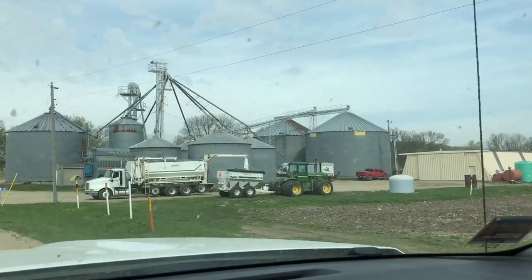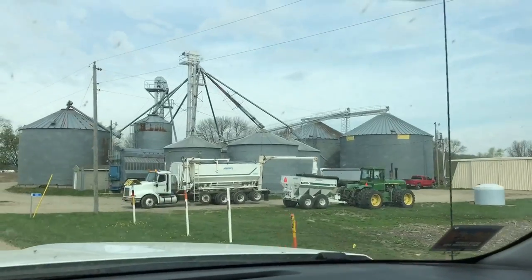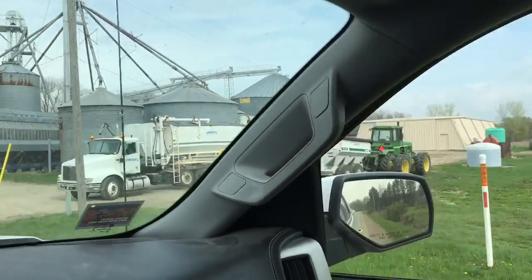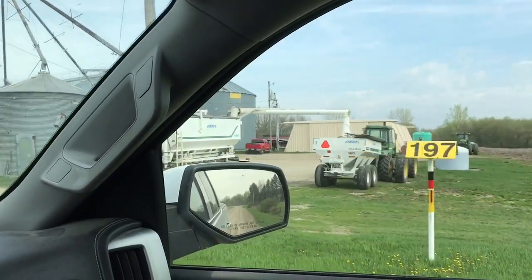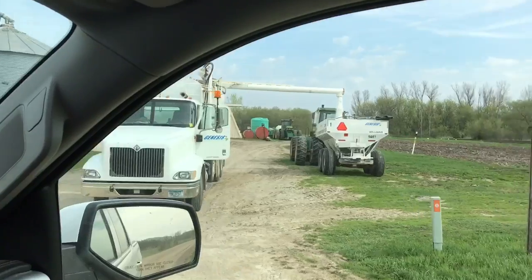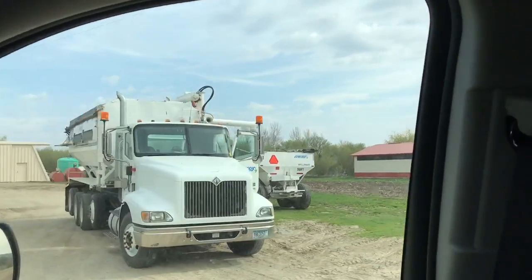Filling us up. Never seen a tender truck like this. I've always seen the ones that have the augers that go up at an angle out the back. I'm gonna go finish that field then before it rains, and then park it back in the shop so it doesn't get wet.